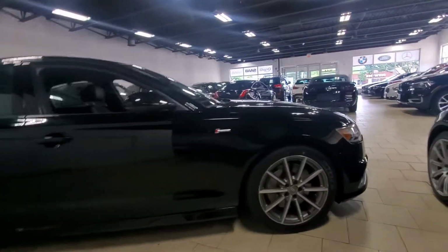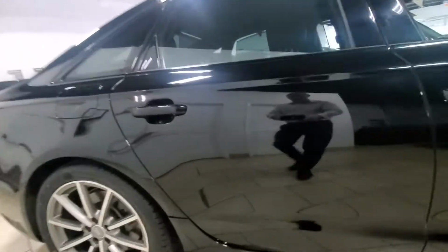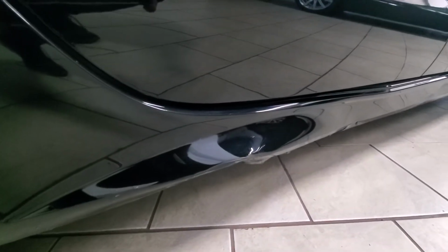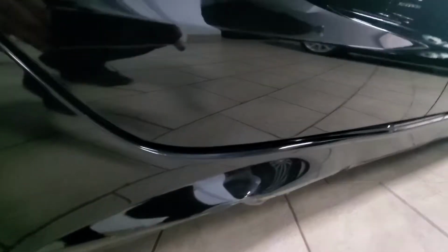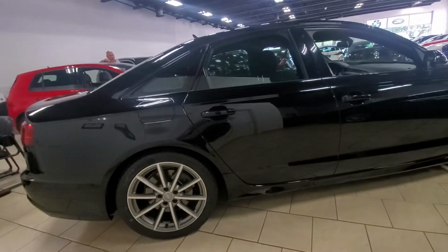So I do want to show you one small area. The rocker panel trim piece right here does have a small bend in it. So it's actually not an expensive piece to replace. But just wanted to show that to you right now so you were aware of it before coming to see the car in person.